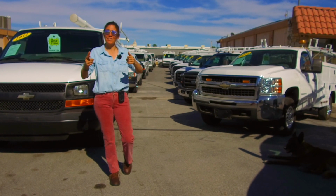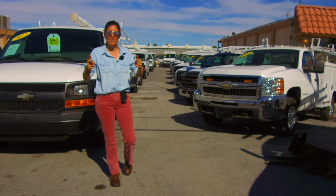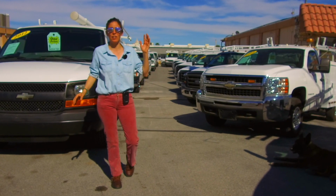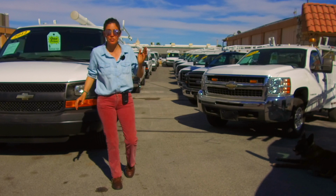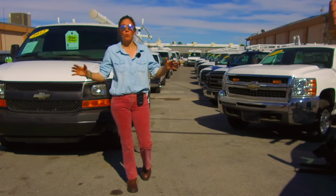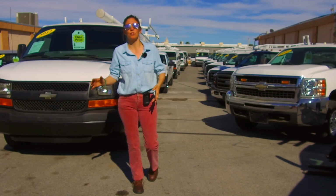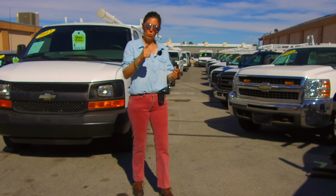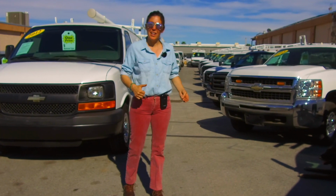Also, don't forget to take advantage of your Section 179 tax write-offs. Talk to your CPA about that. Any of these vehicles can be written off 100% either in that year or over years, depending on what strategy your CPA is using for you. So these business vehicles are truly a great investment to help you grow your business and make more money and live the American dream.